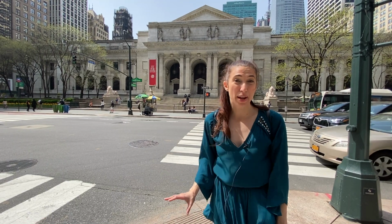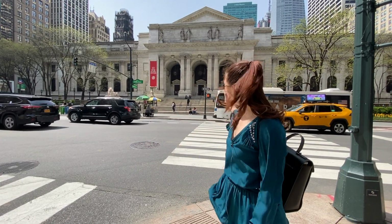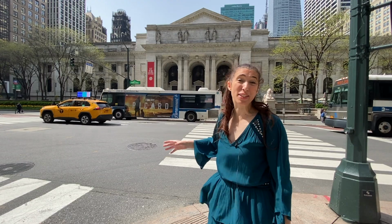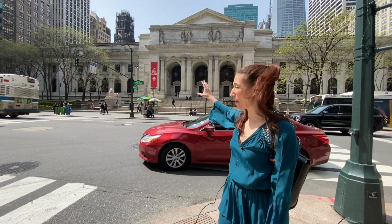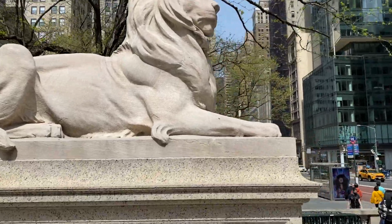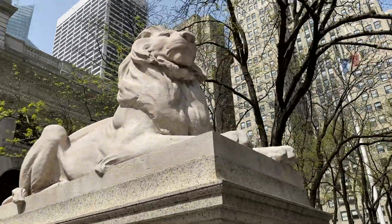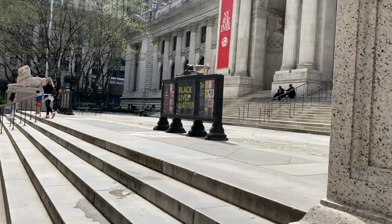In the back of Bryant Park is the Schwartzman Building of the New York Public Library. You've maybe recognized it from movies such as Ghostbusters and Sex and the City. In front of the library are these two lions. Their nicknames are Patience and Fortitude, because those were qualities that our former mayor, Fiorello LaGuardia, thought that New Yorkers needed to get through the Great Depression.